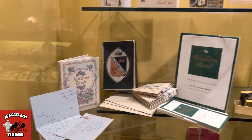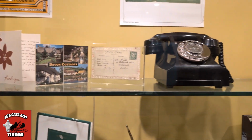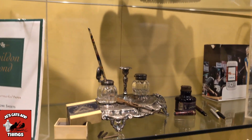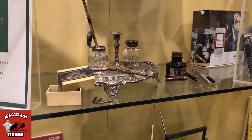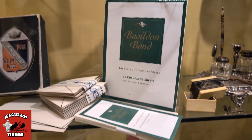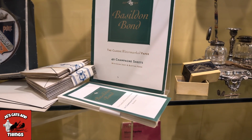The address books and Christmas cards. Devon Cottage. Look at that phone. That's doing your ink. They had beautiful handwriting then as well. I remember them Basildon Bond sheets of paper with watermarks.